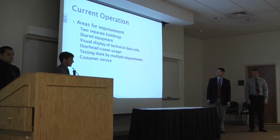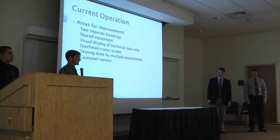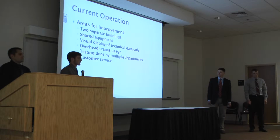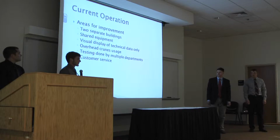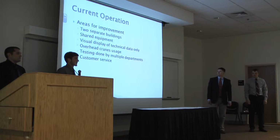Currently, there are some areas for improvement. Right now, their manufacturing and their testing are in separate buildings, which can be an issue. They're sharing equipment between these facilities, and their visual display right now is only displaying technical data, nothing to show where they stand in the testing process.